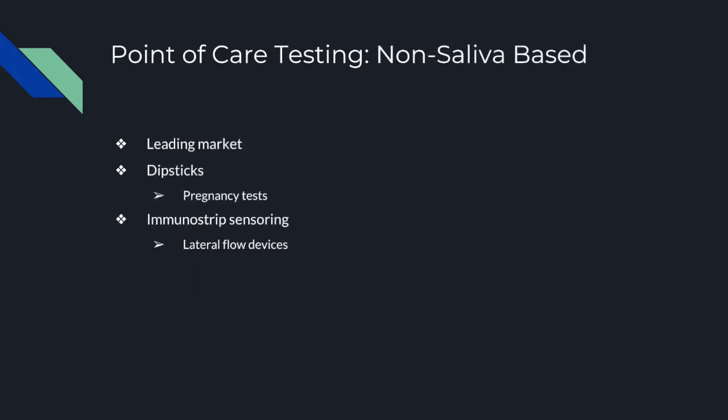The most common point-of-care tests are not saliva-based. In the current market, the most widespread point-of-care tests include self-monitoring blood glucose meters for diabetic patients and urine-based pregnancy tests. Two major categories of handheld point-of-care tests include dipsticks and immunostrips. Dipsticks, tests that include dipping the test in body serum, can range anywhere from the common pregnancy test to oral or vaginal swabbing. These are used to provide semi-analytical data.